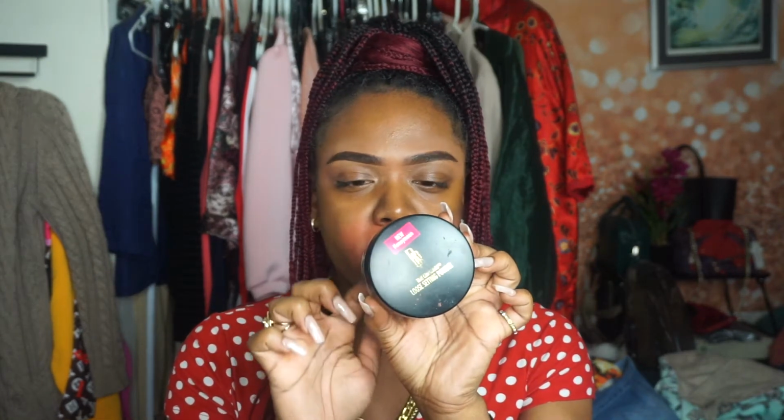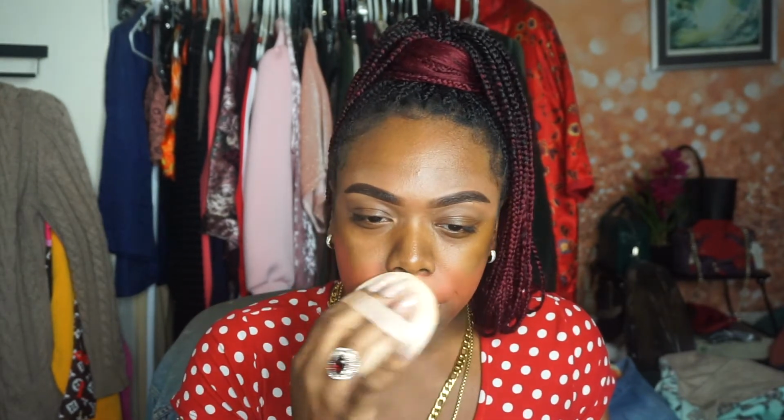In order to properly color correct, you're going to need to set the areas that you have corrected. So I'm going to go in with a loose powder by Black Radiance, in the shade Honeymoon, and it's a brown. I love to set my color corrector with a powder closer to my skin tone. You want to lightly set first. When I say lightly, I don't mean just put a little bit of powder on it. You really want to set this, but you don't want to go in with too much first, because if you don't set this correctly, you will have orange makeup. Are you prepared for that? Are you?